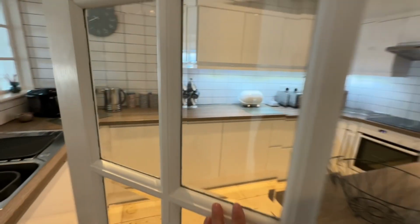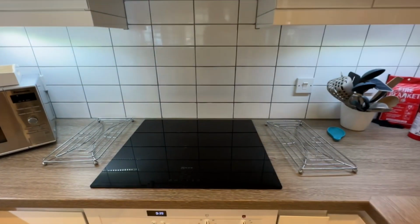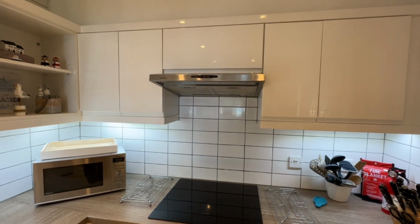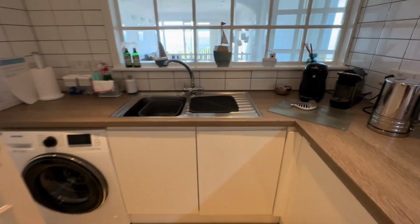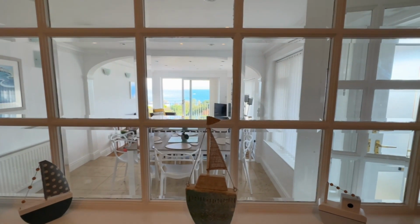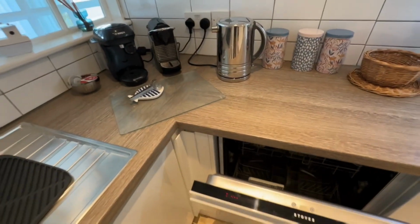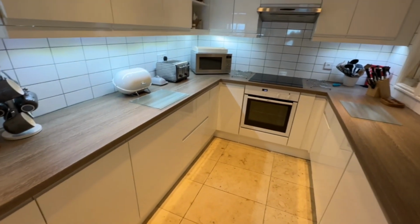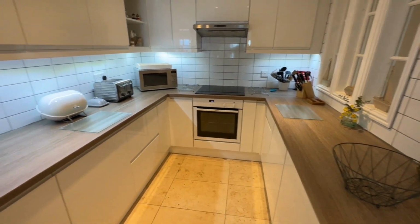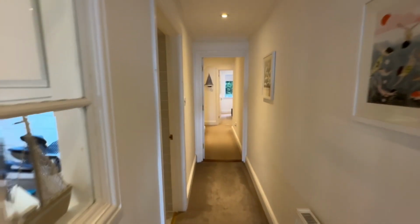And into the kitchen. Beautiful kitchen, fully fitted. We've got the four-ring Neff induction hob with electric oven under and an extractor hood over. Plenty of cupboard space, as you can see. We have an integrated washing machine. That's a look through to the dining room and living room. Dishwasher. Integrated fridge and freezer as well. We see what good size this property is as well, so quite deceptive from the outside. It does go back a long way.